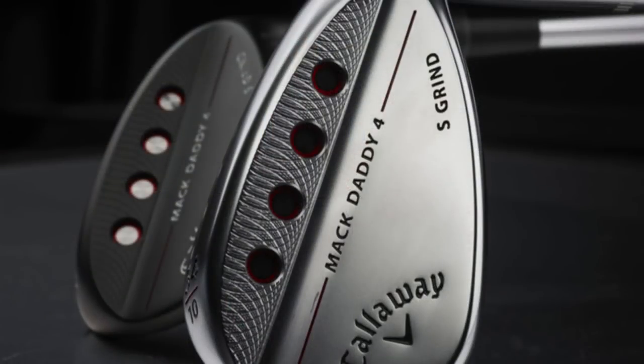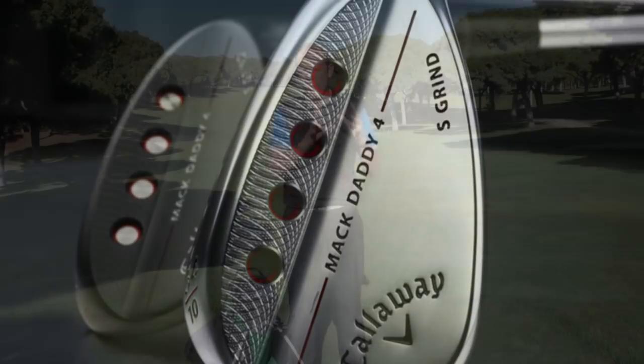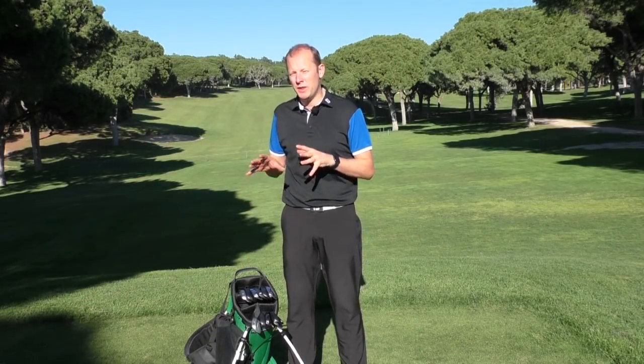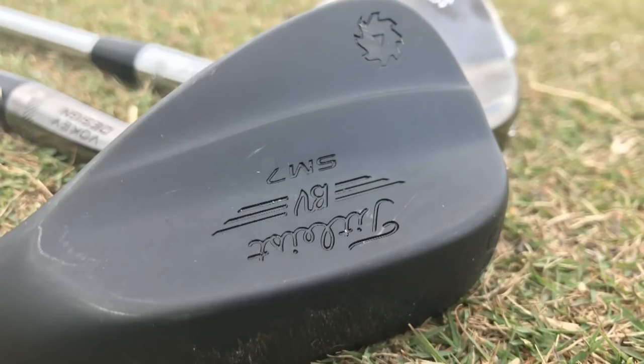One other thing to mention in the aesthetics category is that each of these wedges comes in more than one finish. If you're somebody that likes a darker finish, there will be an option within each of these wedges that's right for you. Likewise, there's a chrome in each of these. Some of the brands also have a finish that sits somewhere in between black and chrome. So there is something out there for everybody.